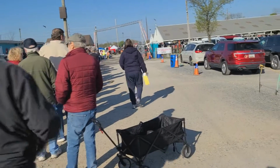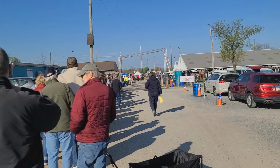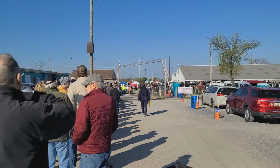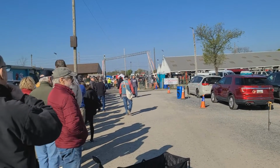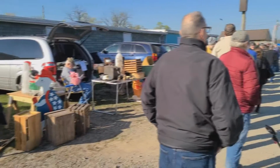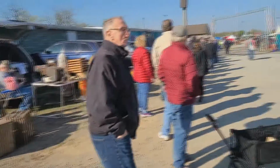Well, here it is about 20 to 9 before the gate opens. And look at the line already. Jeez. That gate thingy is something new, but yeah, looks to be a fair number of vendors in there, so hopefully we will see. There's people set up outside here and I made a few hits already. Nothing great, but still stuff, so gotta pay for the gas.